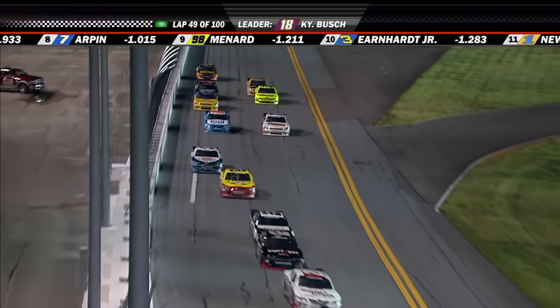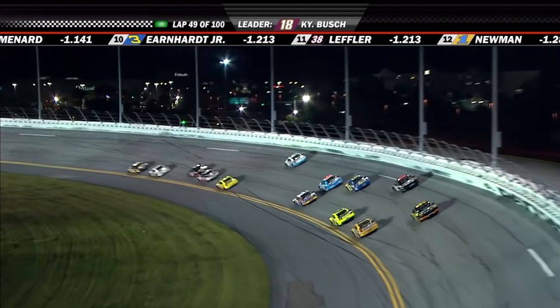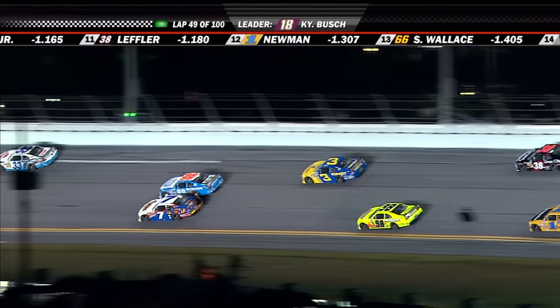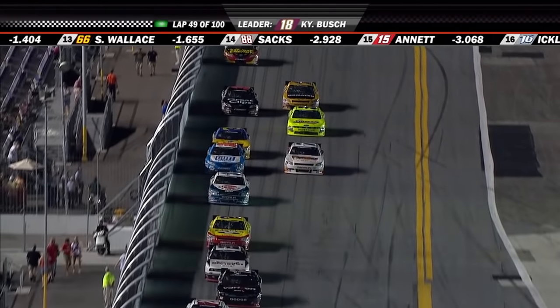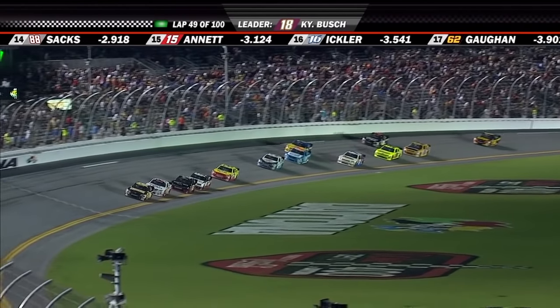Wouldn't somebody think this might break up the Gibbs domination or something like that? Well, here they are, one, two. Isn't that what Kevin Harvick said? The most exciting thing about the debut of this new car was that Kyle Busch and Joey Logano wouldn't get to run the old cars anymore that they've been doing so much winning in. So I think we can safely say that those guys are pretty good drivers. Yeah.